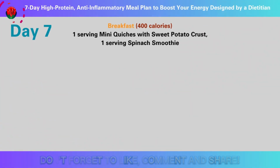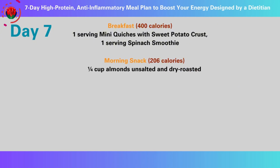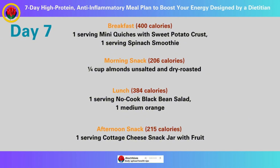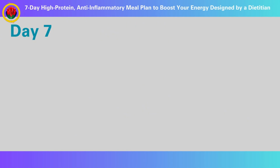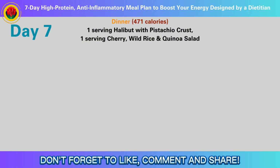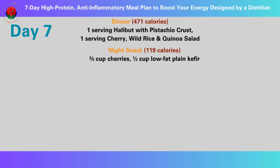Day 7. Breakfast. 400 calories. 1 serving mini quiches with sweet potato crust. 1 serving spinach smoothie. Morning snack. 206 calories. A 1/4 cup almonds, unsalted and dry roasted. Lunch. 384 calories. 1 serving no-cook black bean salad. 1 medium orange. Afternoon snack. 215 calories. 1 serving cottage cheese snack jar with fruit. Dinner. 1 serving halibut with pistachio crust. 1 serving cherry, wild rice and quinoa salad. Night snack. 119 calories. 2/3 cup cherries. Half a cup low-fat plain kefir.